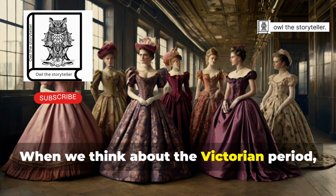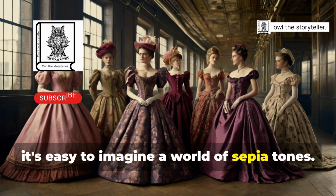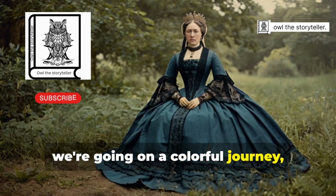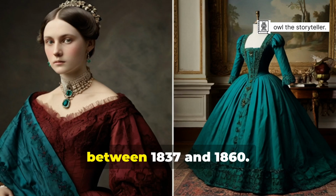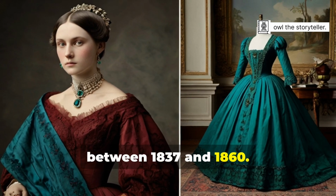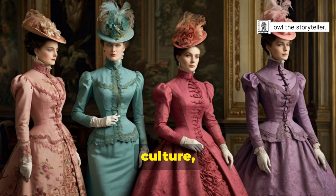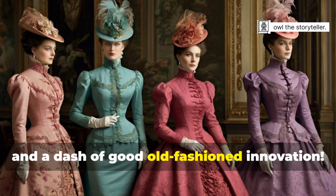When we think about the Victorian period, it's easy to imagine a world of sepia tones. But oh, how deceiving that is. Today we're going on a colourful journey back to the early Victorian era between 1837 and 1860. This is a time when every dye, every shade told a story. A story of class, culture, love, loss, and a dash of good old-fashioned innovation.